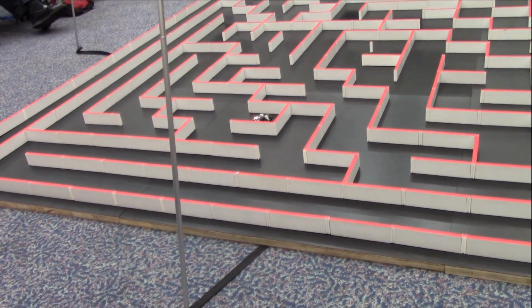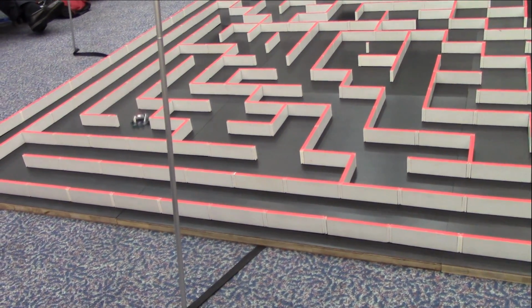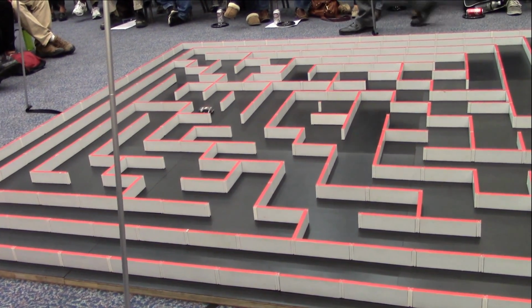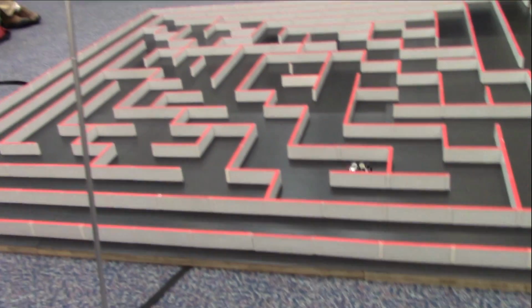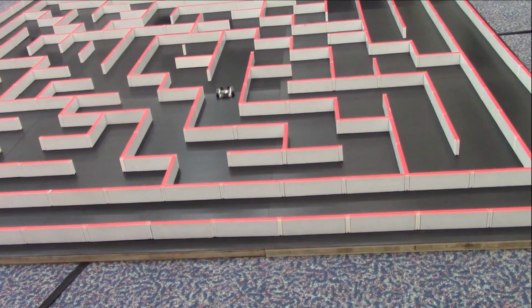So the question is, why doesn't the person with the camera get rid of the camera after he takes his picture? There turns out to be a specific rule that says you can't leave anything behind in the maze. Originally there was some feeling that maybe you'd like to get rid of batteries or something like that. I don't think people originally thought about a camera, but you're not allowed to leave anything behind.